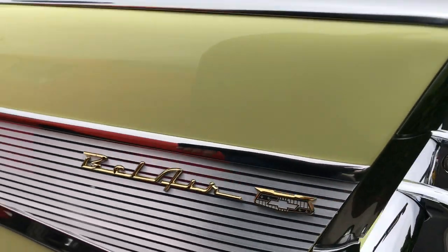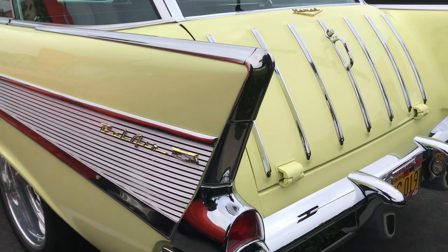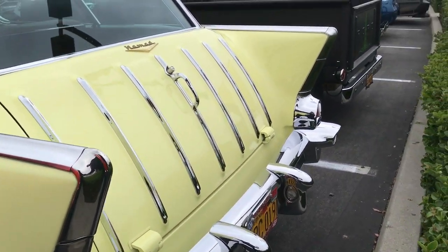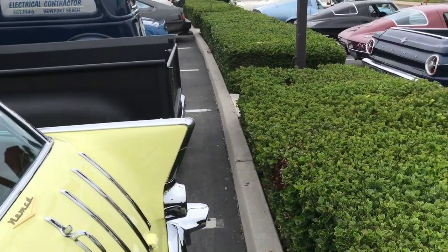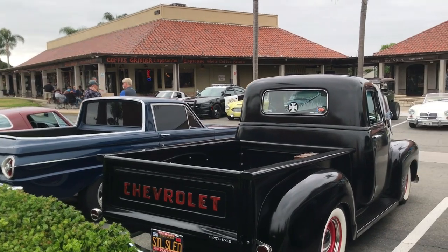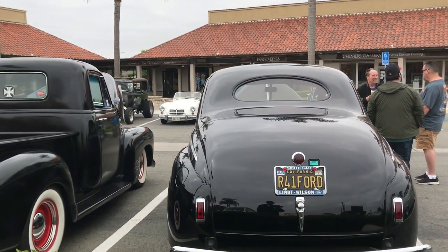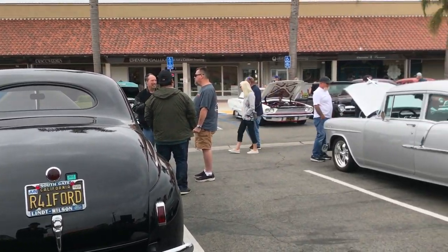A little tight between the cars here, we know that, so we get the best shot we can. There we go. And if we take a look down the row here, we can see a lot of cars here today. Another full crowd. Nice Ford.